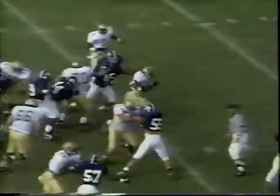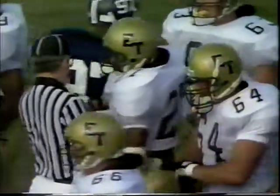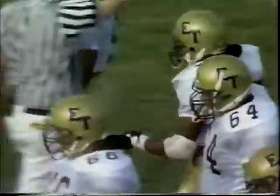They try to bust it up the middle, they do, to Edwards. Edwards again, who has really turned on some very nice running this afternoon. And again, that passing, spreading the field, has opened up the inside game for them. Spreading the field and giving everybody a cushion.